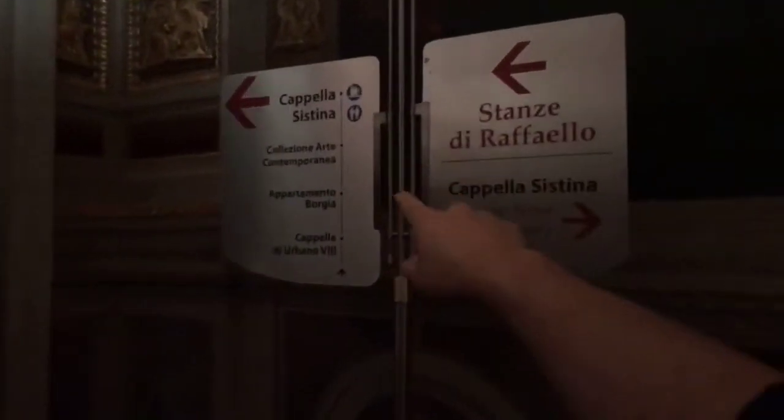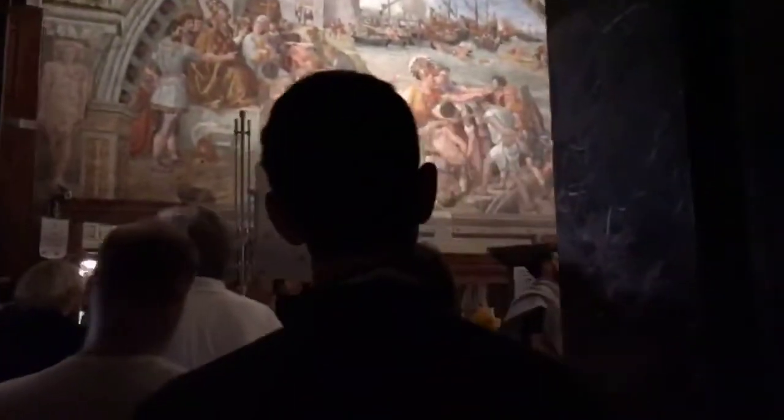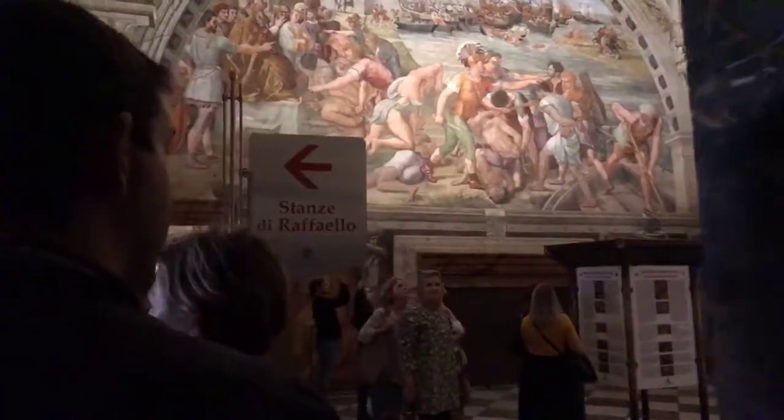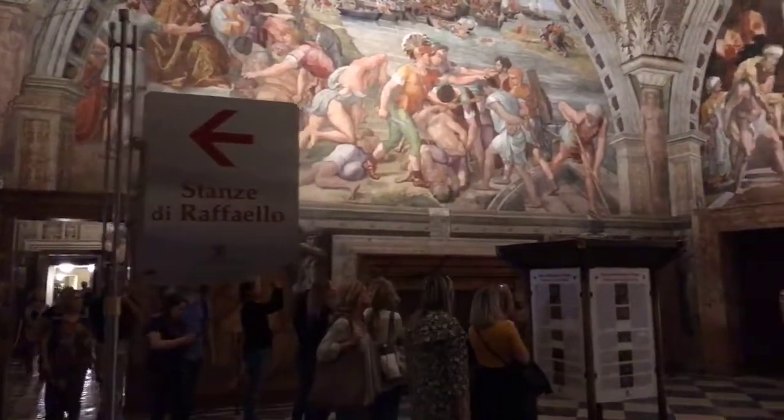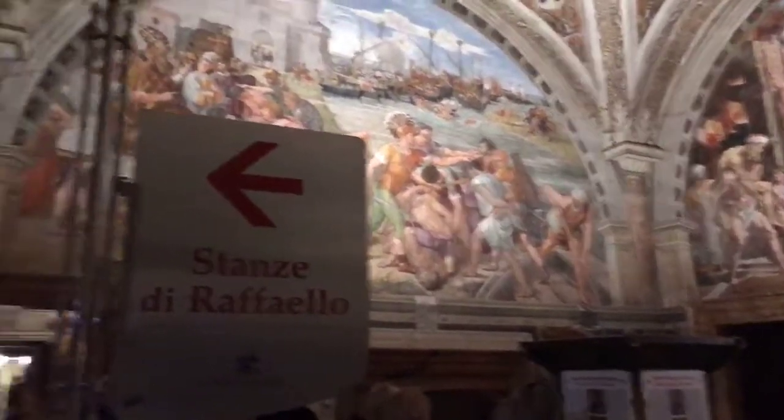This is where we're going. Apartamento Bourgeois. That's where we're headed, but there is no goal in this journey. This journey is just to enjoy the beauty that we have all around us.